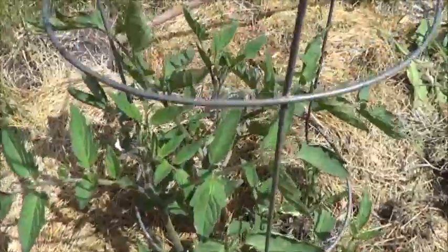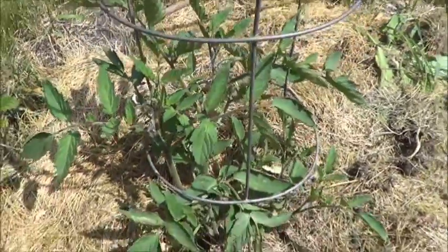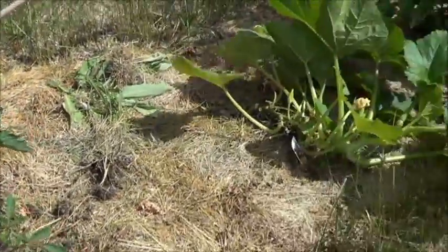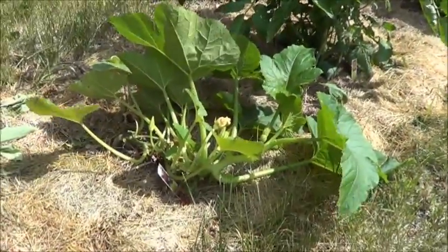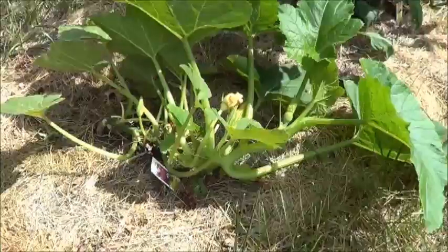We'll find out for sure when some of those flowers open and start to produce fruit, but I think there's actually an airplane overhead. How strange. It's like the good old days.